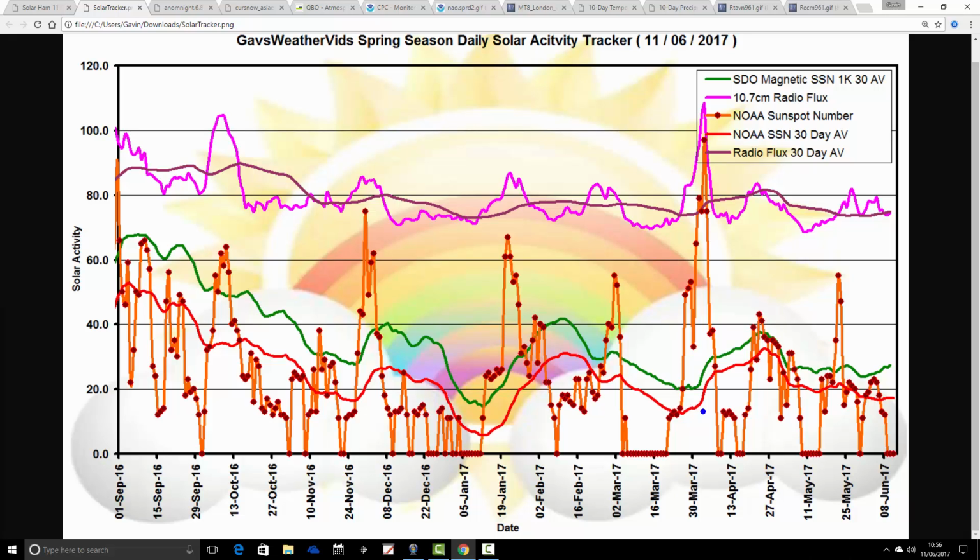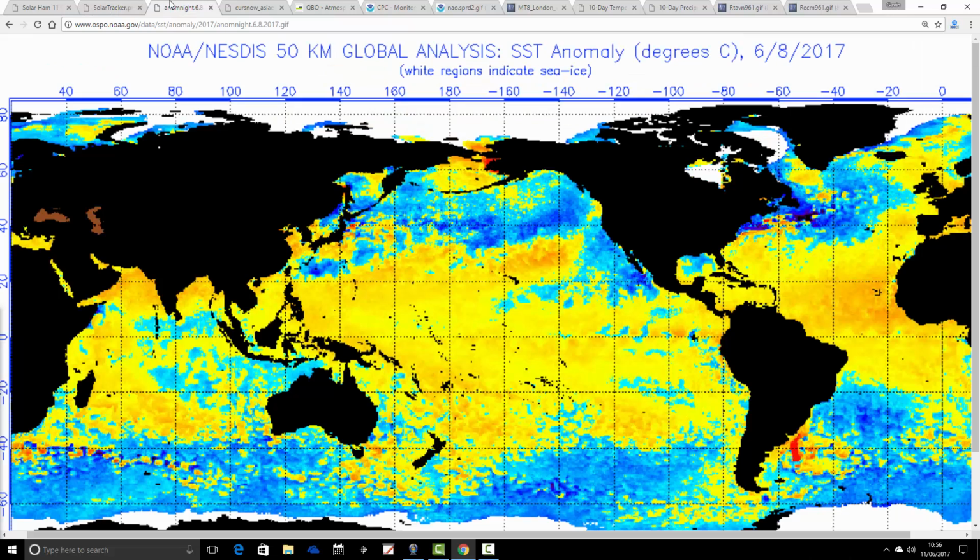It's not a guarantee of anything because it always depends where that blocking is going to be sitting as opposed to who gets the cold weather in the winter, but it's one of the things that does seem to correspond with an increased risk, no more than that, increased risk of colder winters. Obviously, we'll keep looking at solar activity over the coming weeks and months.